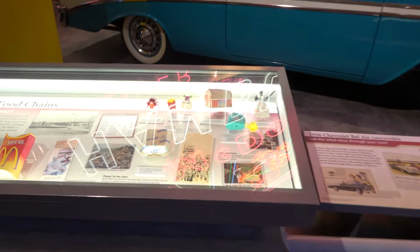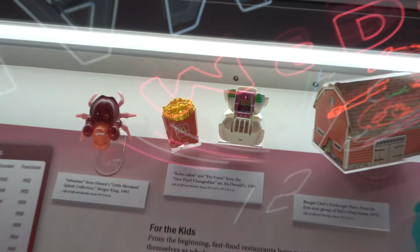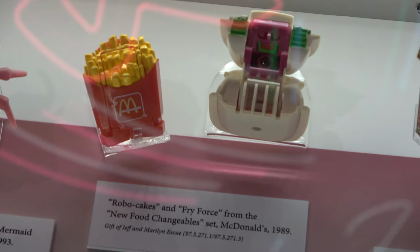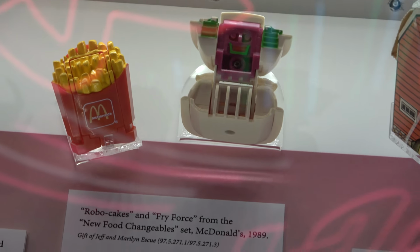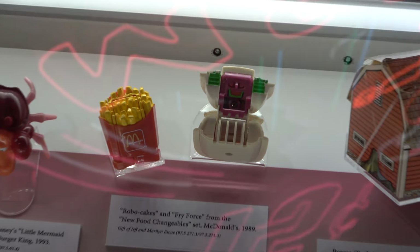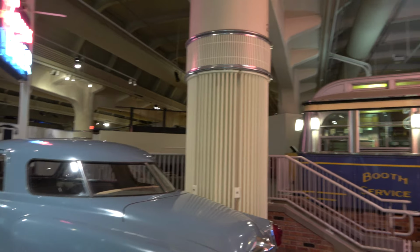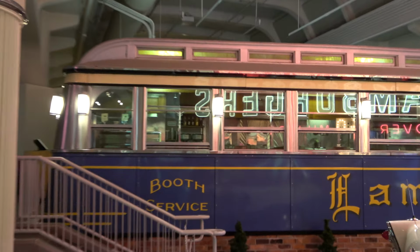A&W. Oh man, and they've got Happy Meal toys. Those were some of my favorite McDonald's Happy Meal toys ever. These little transforming ones, I had all of them. I think the guy on the right was hotcakes, and obviously the one on the left was French fries. Not open during our visit today, but they do have a whole 50s diner that serves food.